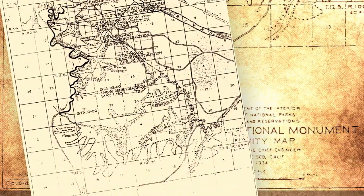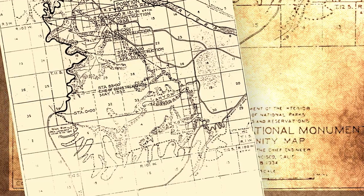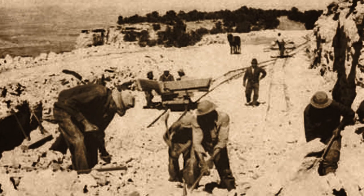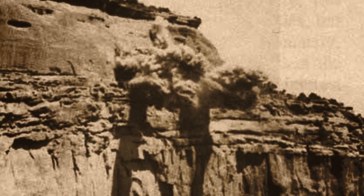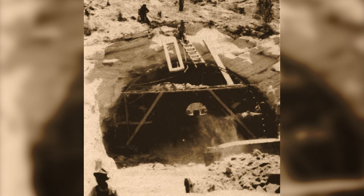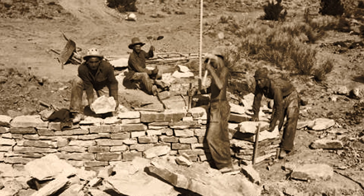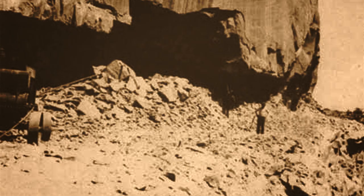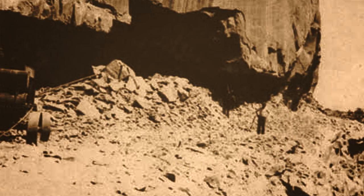The route the road would follow was established in 1931, and construction began shortly after, using almost entirely manual labor. Extensive blasting and drilling was required, and there are three tunnels along the route that had to be bored. From 1942 to 1948, work on the road was suspended due to World War II, but it was finally finished in 1950.